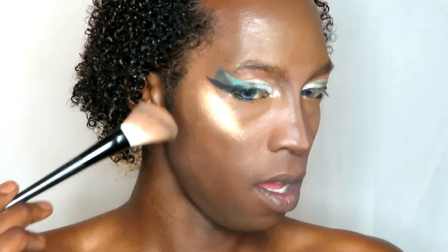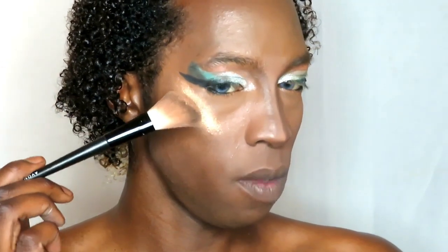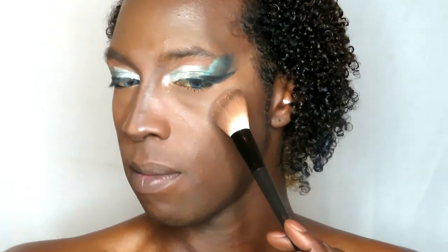bringing that up a tiny bit close to my wing, so that when I look directly to you, you can barely see it, but as I move my face, it's just like, wow! Because we want to be a cat. Cats have shades to them. So we're going to do the same here.